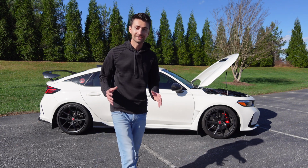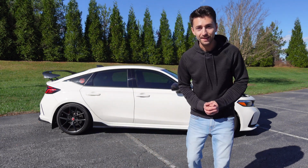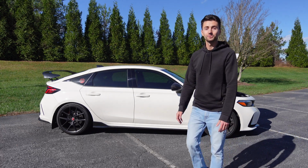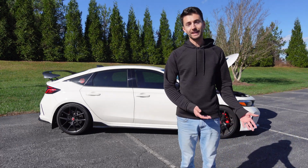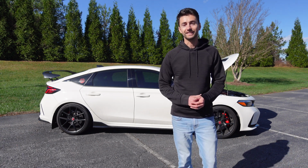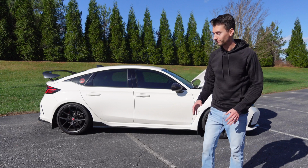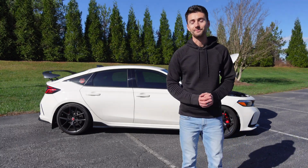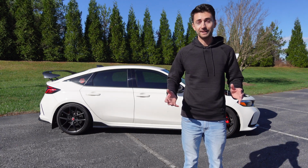But there is my buyer's guide for the FL5 Honda Civic Type-R, also touching base with the FK8. I don't think there's really any downfalls. It still is a Civic at the end of the day, so some things might be a little cheap on it. But nonetheless, I think anybody who buys this, if you want a really fun, practical, manual, bucket seats, this is where it's at. I've been enjoying it. And that is everything I can come up with on a buyer's guide.